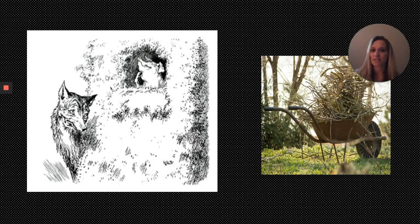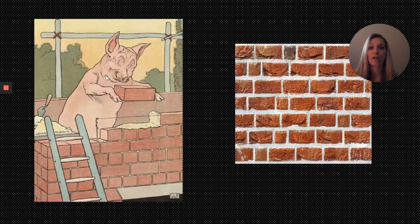So, anybody guess what happened? Unfortunately, the big bad wolf huffed and puffed so much that all these little sticks went flying, and he no longer had his home. Let's check out the third little pig. Can you all see what he or she is using?